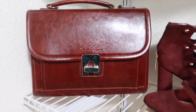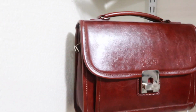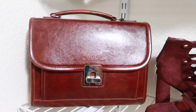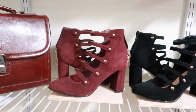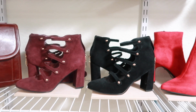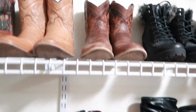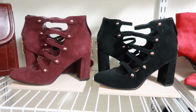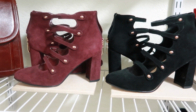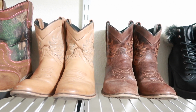Right here, this is my favorite purse. It's kind of like a briefcase. I don't know if you guys can see. And I use this one for church, so I love it. So my high heels, my favorite high heels. If you see that I have multiples of the same shoe, that is because when I like a shoe, I buy in multiple colors. So this is one pair. This is another pair. As you guys can see, they're different colors, but it's the same booties.